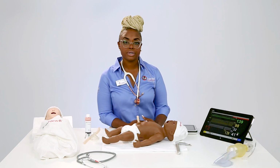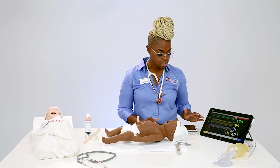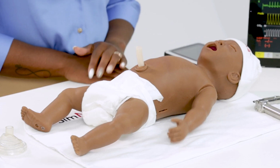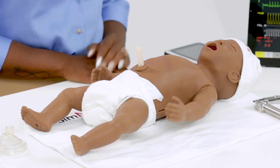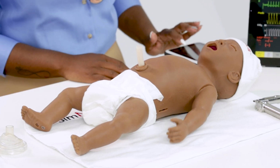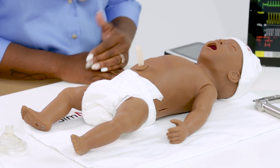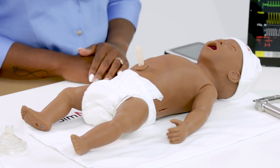Absolutely. SimNewB has 3 different seizure options, and those look like this. We have the bilateral seizure, and then we have the unilateral seizure. And of course, the right arm does it as well, but for visualization, we're just showing the left.